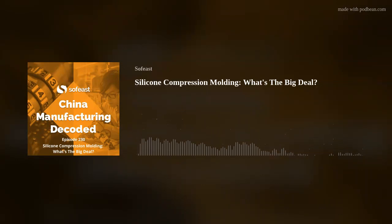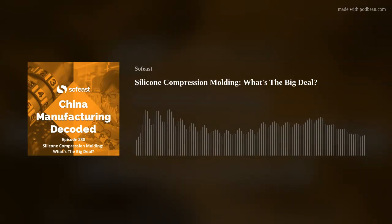Exactly. Yeah. And chemically stable, so it's chemically inert, so it doesn't really react with other chemicals. So acids and things like that can go on silicone and it won't affect it.